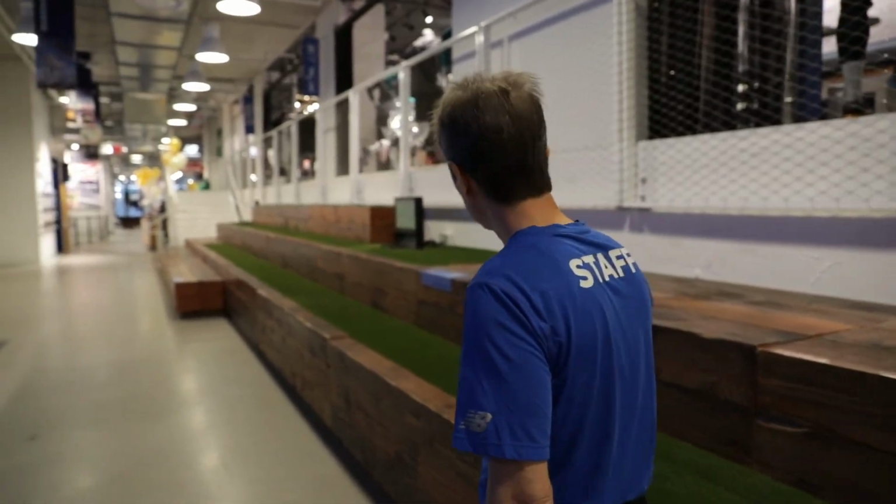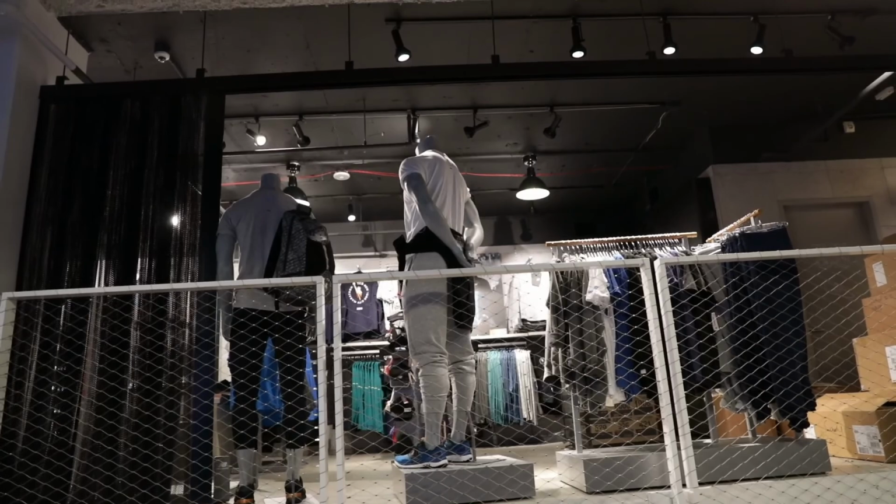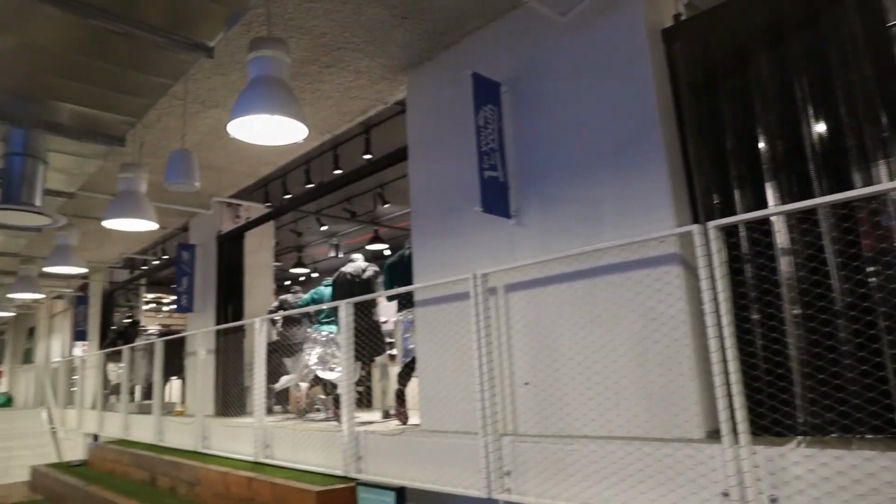And finally, we have up above the borough steps, the New Balance Run Hub. Our full name is the New York Road Runners Run Center, featuring the New Balance Run Hub. This is the New Balance Run Hub. You'll find shoes, you'll find apparel, and you'll find running-related accessories.